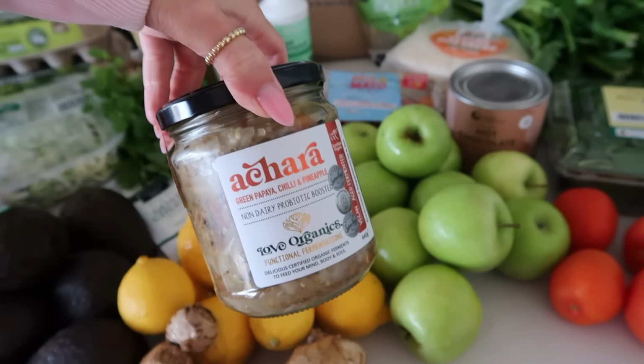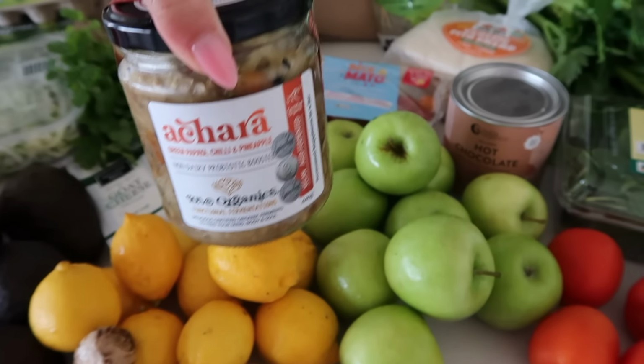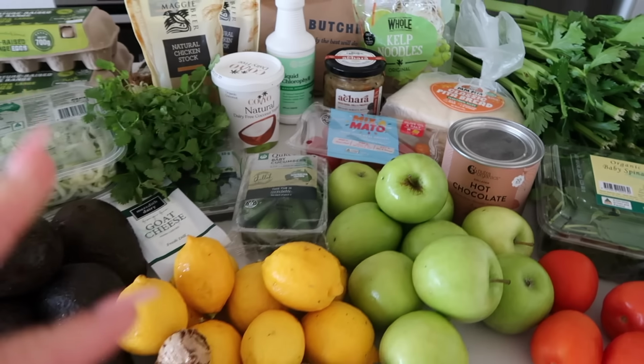Oh, and this, if you ever go to the markets, you have to get this. It's delicious. It's green papaya, chili, and pineapple, and it's so good. It's so fresh. It's beautiful, and like avocado toast.